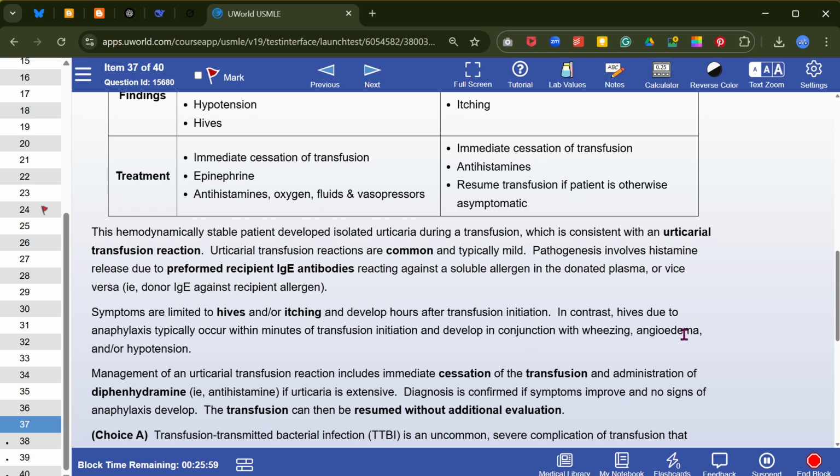In contrast, hives due to anaphylaxis typically occur within minutes of transfusion initiation and develop in conjunction with wheezing, angioedema, and hypotension. Management of urticarial transfusion reaction includes immediate cessation of the transfusion and administration of diphenhydramine if urticaria is extensive. Diagnosis is confirmed if symptoms improve and no signs of anaphylaxis develop. The transfusion can be resumed without additional evaluation.